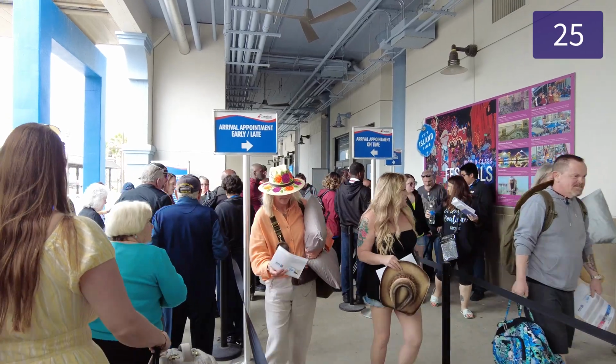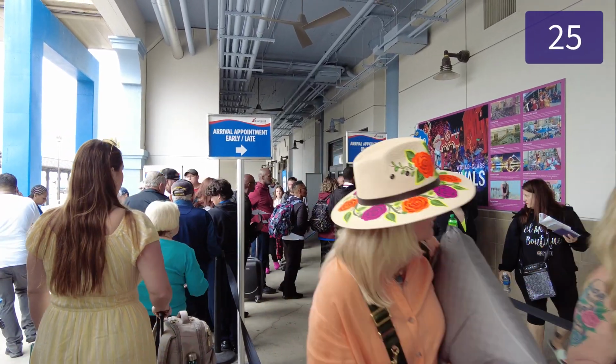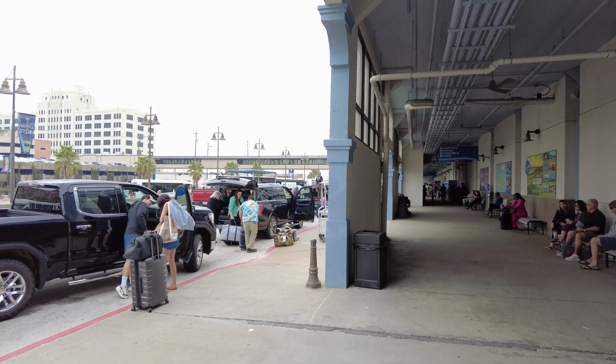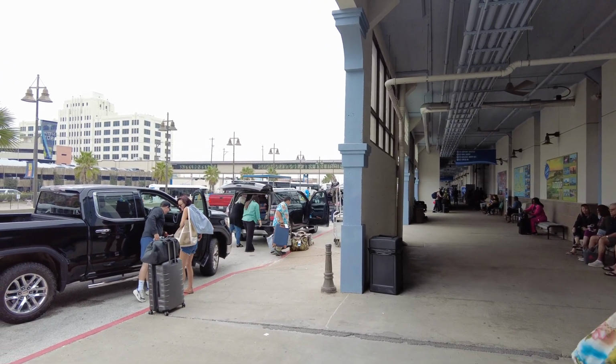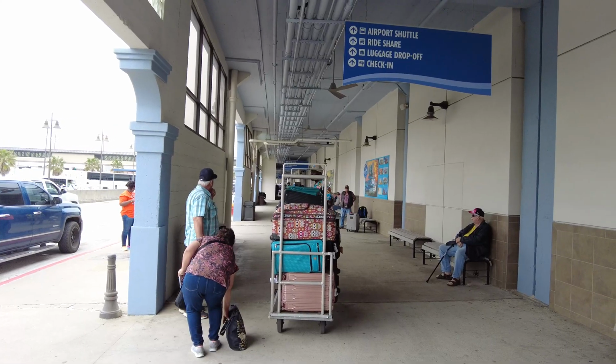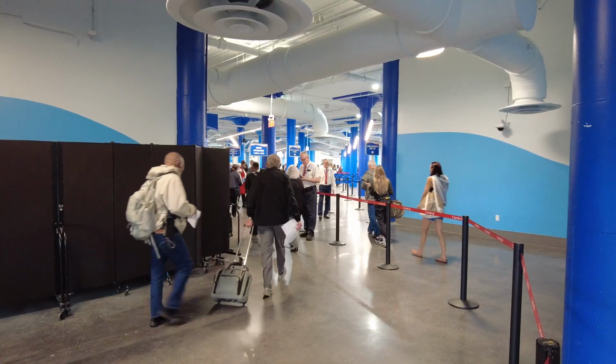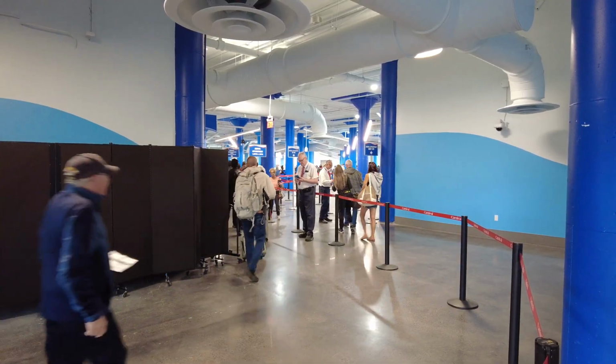Number 25, pack important must-haves in your carry-on luggage. Make sure your carry-on has any other necessities like medications and glasses. Luggage delivery can take a couple of hours, so you don't want to be in a situation where you need something critical in a bag that hasn't arrived at your cabin yet.